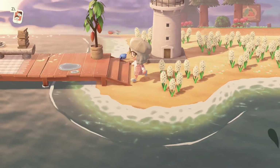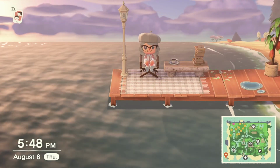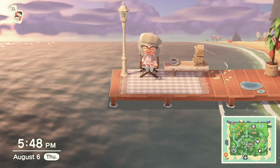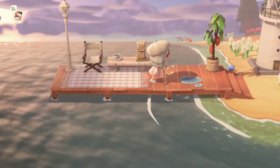And then if we come over just to the left, here is a kind of private dock area where if you just want to go and relax and listen to the sounds of the waves and maybe read a good book and drink some coffee, then we have the perfect area for that right over here.